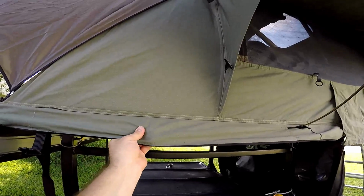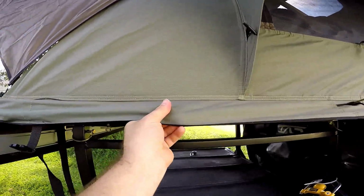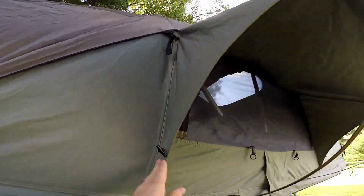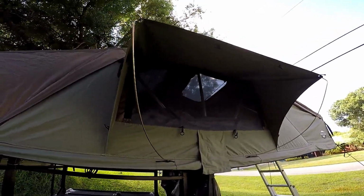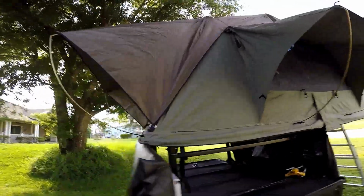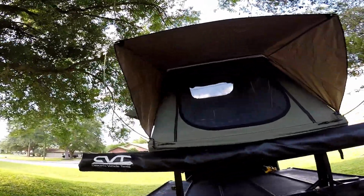So as you can see, CVT, they make really great tents, probably one of the best. Very thick canvas. The rods are held up fine. Everything is really tight. Even in the wind, it still does great. Nothing breaks, nothing is funny about it. You'll hear a little bit of tent noise if it's windy, but there's nothing really to worry about.